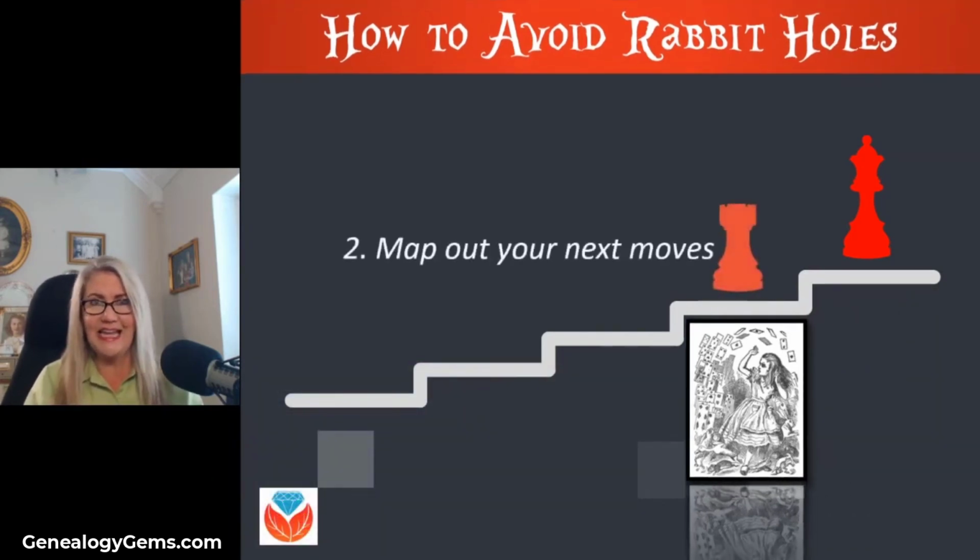The second thing that we talked about was once you have that question, then you can map out your next moves. You wouldn't go on a road trip without having a map, your phone, something to let you know where you're supposed to be. And that helps you avoid the wrong path, right? So it's absolutely the same thing when it comes to genealogy research, or really any project that you're working on. Mapping it out ahead of time.